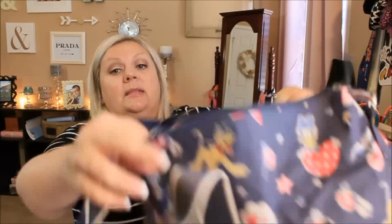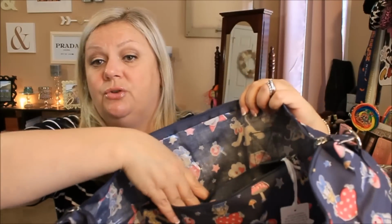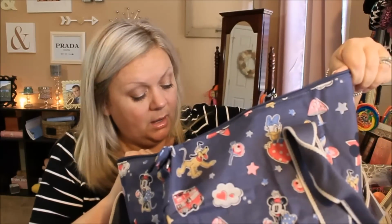And then let me see if it, oh yes. So this, you know, obviously you can use separately, but this snaps inside of here. And you can just snap it in there for other uses. So there it's snapped in. You guys can see where it's snapped in right there. And then you can just use it for, you know, whatever else. And it's lined in plastic on the inside. So obviously if you spill something, that's wipeable, you can really wipe it out.